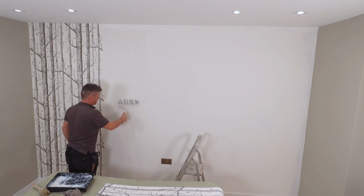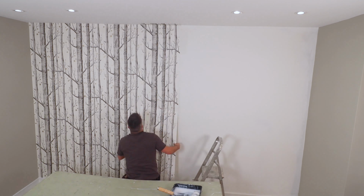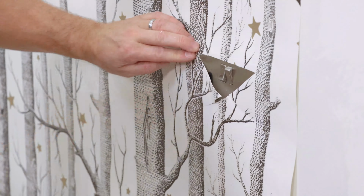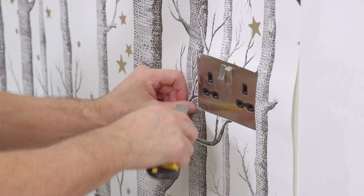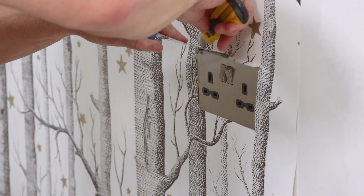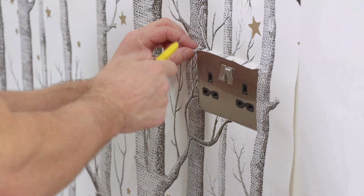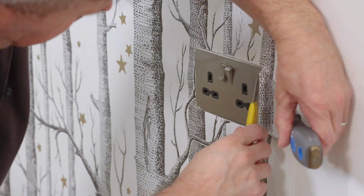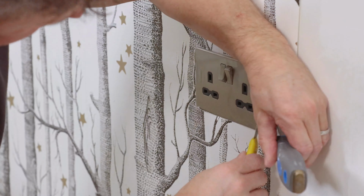Then once you've got your first couple of pieces up, you can continue that across the wall. If you come across any sockets or light switches, you're going to have to paper around those. So apply your paper to the wall, then take a trimming knife and cut from corner to corner, then use a scraper, press it around all four sides and cut the edges off with the trimming knife.